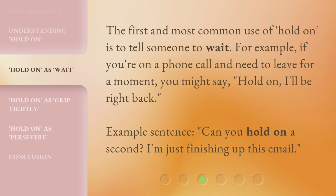The first and most common use of "hold on" is to tell someone to wait. For example, if you're on a phone call and need to leave for a moment, you might say, "Hold on, I'll be right back." Example sentence: "Can you hold on a second? I'm just finishing up this email."